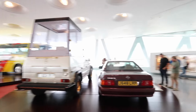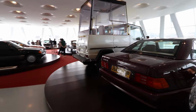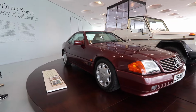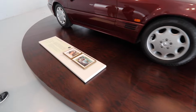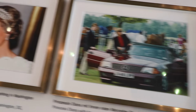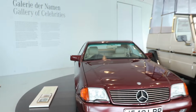Look at that. Diana's red Mercedes. Okay, if you guys are interested, I want to give you a better view of it. Yeah, so that is her actual Mercedes. This is a photo of her with that car right there. Look at that. Is it the same license plate? This is J548 LRP. There it is. Confirmed.